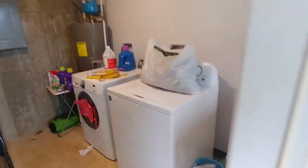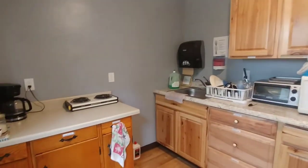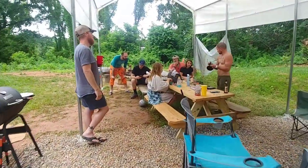This is a little laundry area. That's my junk. And then another little kitchen area. There's one in that trailer as well. I'll show you that. But really awesome spot. It's a cool little hangout right here.